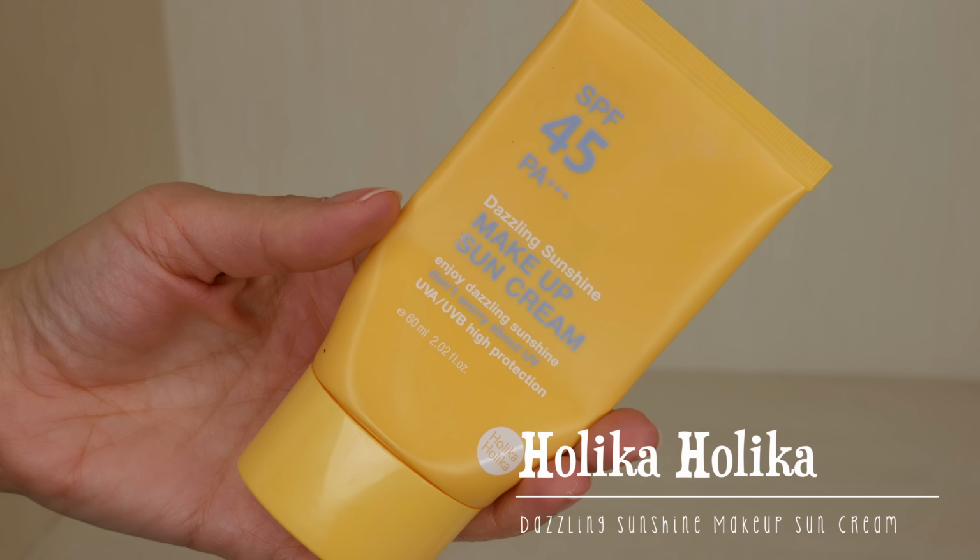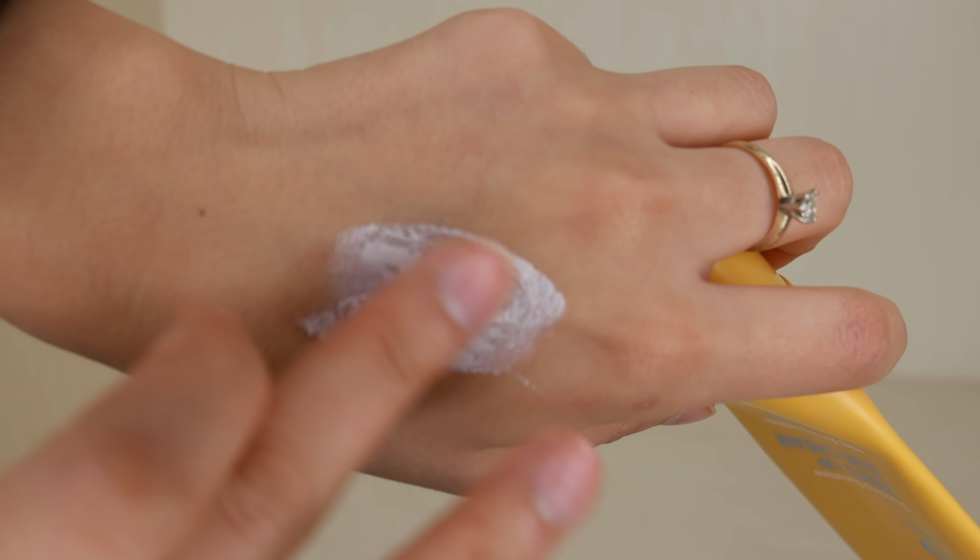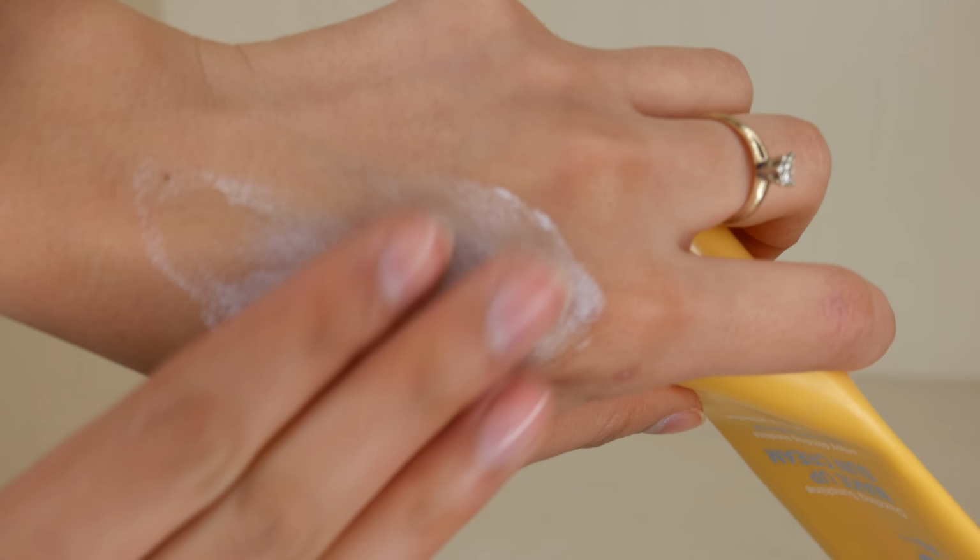This first product is the Holika Dazzling Sunshine Makeup Sun Cream. I bought this as a sunscreen, and I was thinking that I could wear it underneath my makeup to protect my skin. However, this is like makeup in itself, which I probably should have picked up from the name Makeup Sun Cream, but this has a very heavy white cast to it.